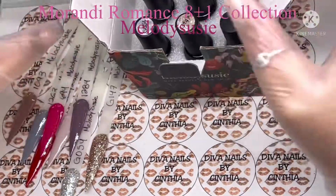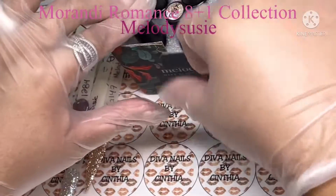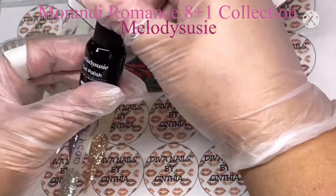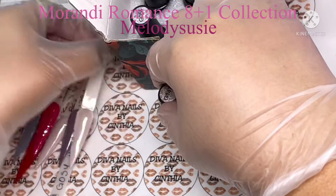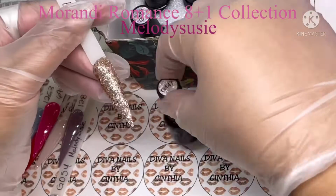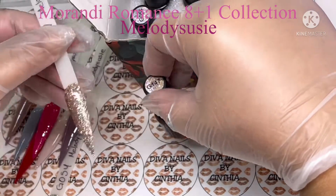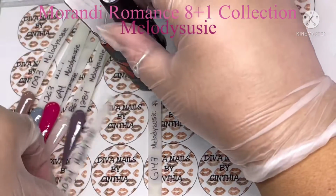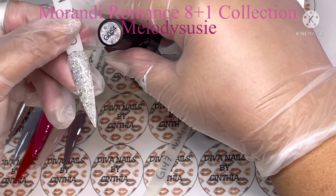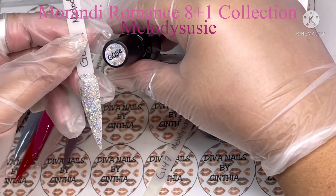And these are the beautiful colors. This is a matte top coat. This one is super cute. It's my favorite one. G147. It looks like this. Look at that. And that's the number. They are highly pigmented. I love them. I really love them. This is my other favorite one. G054.